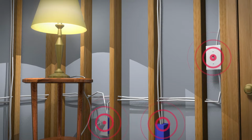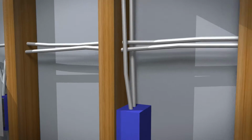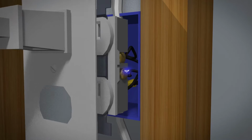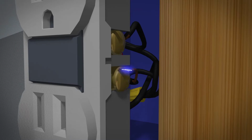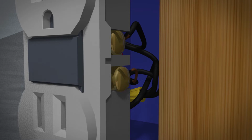Is your system overstressed? Here are a few things you can watch for. Cover plates that are unusually warm to the touch may indicate a loose connection. Crackling, sizzling, or buzzing noises behind outlets, switches, or walls may indicate there's an unsafe wiring condition called arcing. In this situation, electricity is trying to jump from one connection to another, creating a spark. This is a potential fire hazard.